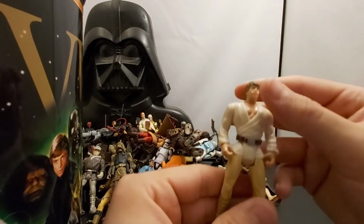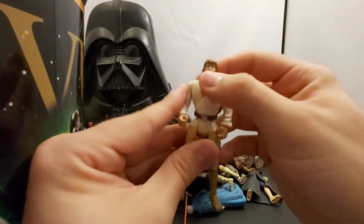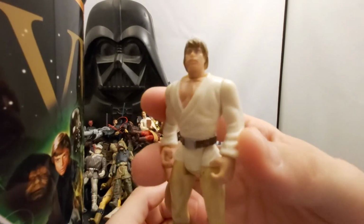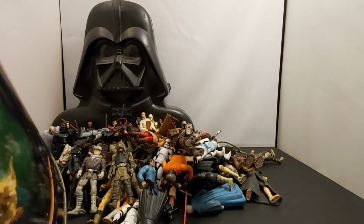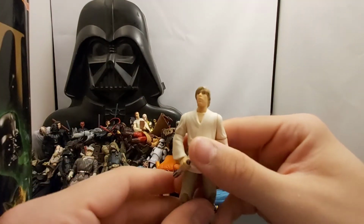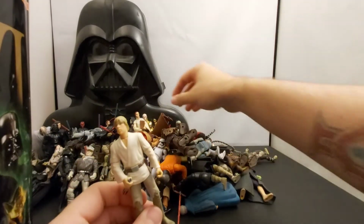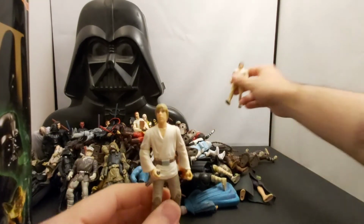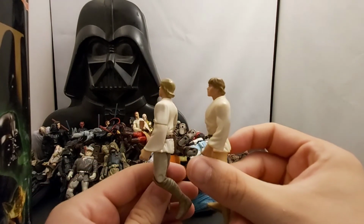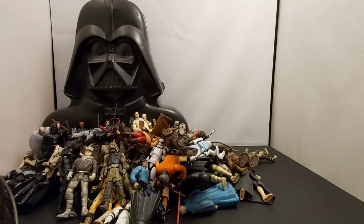And with him we've dug out buff Luke Skywalker. Jacked Mark Hamill. Here we go. What else we got? Oh. Now we got non-jacked Mark Hamill. New Hope Luke Skywalker. This looks a little bit more normal than this one, don't you think? Yeah. Super Mark, normal Mark. Who's next?